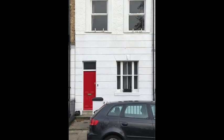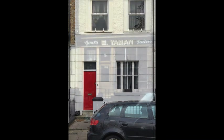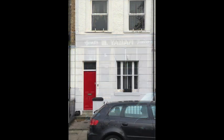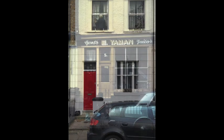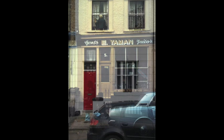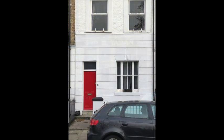Ellen Road, which is not far from here, used to have 50 shops. You saw the tailors? It's quite fascinating to see the conversion and how doors were removed and windows changed, it's quite incredible. But yeah, that's the same one.